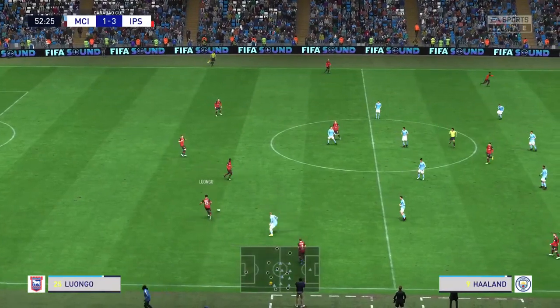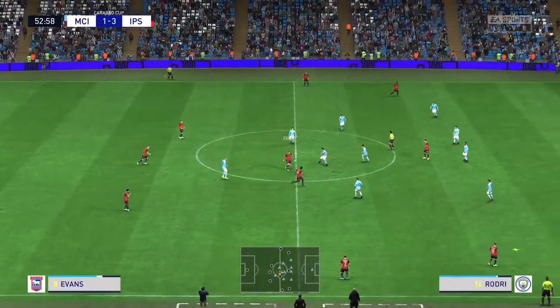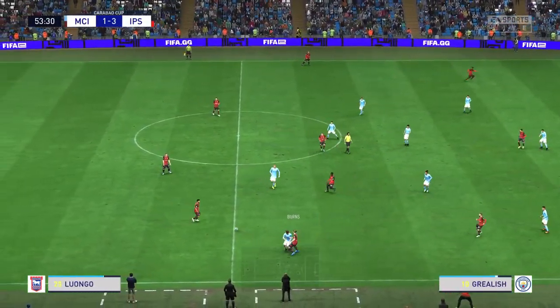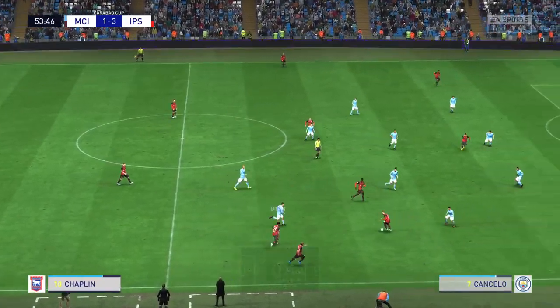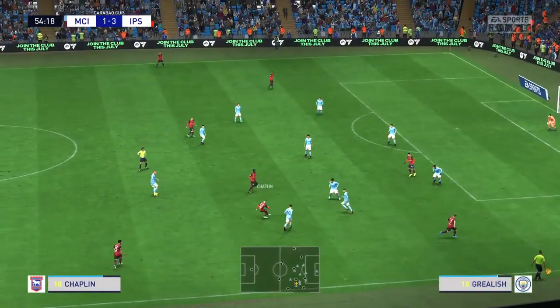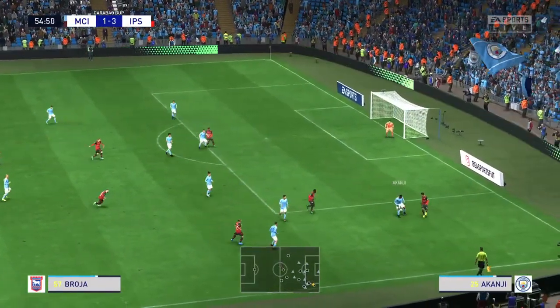Luongo, Kamara, it's with Lee Evans, Wes Burns, and Chaplin has it. Burns, on advantage with them, referee says play on, and reading it absolutely superbly.